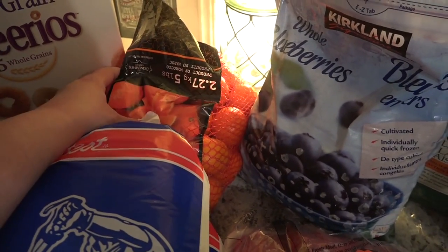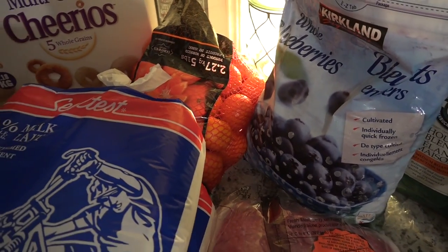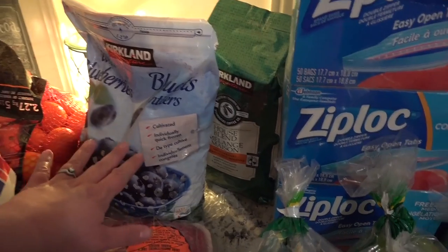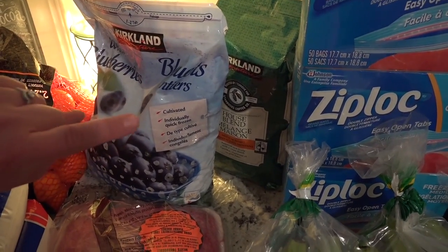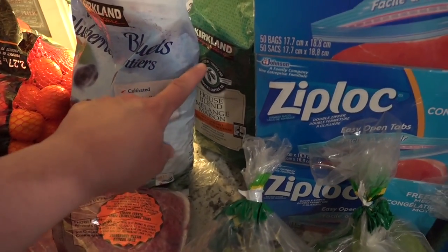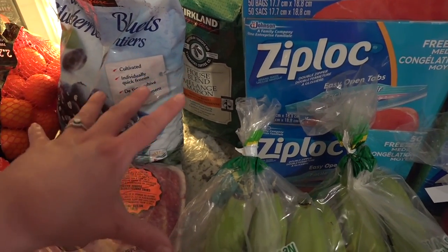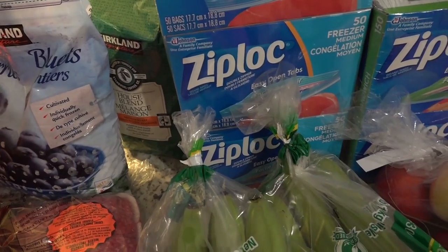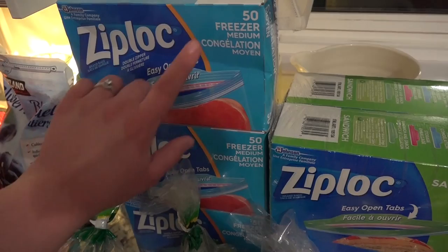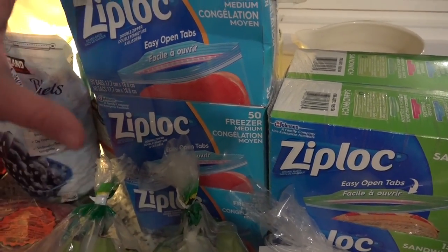clementines. And my trick for these is to always feel as many as you can, because we have actually come across ones that are kind of mushy and you want to get the most bang for your buck. Okay, so we grabbed a bag of frozen blueberries, a big pack of hamburger, ground beef, Kirkland brand coffee, and this is whole bean, and we just grind them up in our magic bullet.